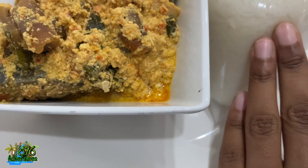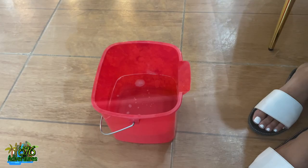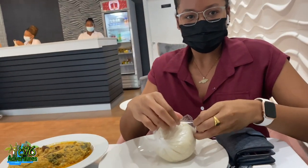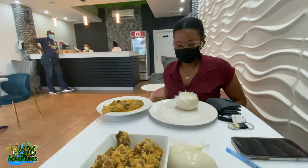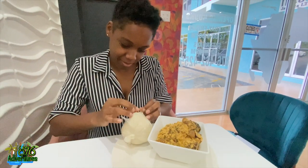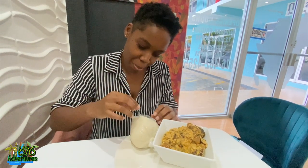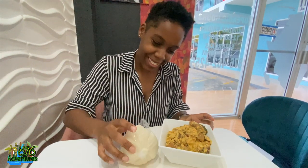So yeah, I got fufu. It was fufu Fridays. I always hear people talk about it, so I wanted to try it. When the food came, they brought us a bucket, which is for us to wash our hands, or dip our hands, because we eat it with our hands, right? So that's how they eat the fufu. And it came in the plastic. So fufu is actually mashed yam, is what I'm gonna just make it out to be. And I got it with egusi, or igusai, which was blended melon, I think, with some meat in it. So the meat was beef, fish, and cow skin.